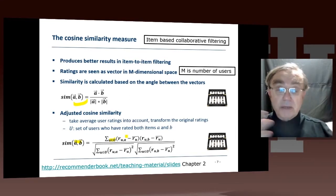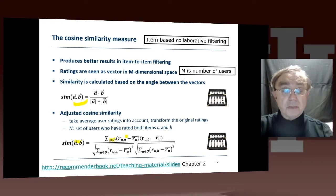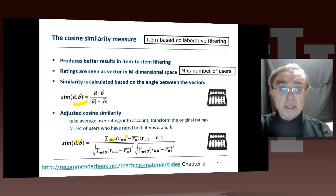And again, the only reason why this is not a normal cosine formula is that you only sum over the users who have rated both A and B. So it's not a true cosine, because normally for a true cosine you have to sum over all users, but you can't do that because you only know the rankings for some of the users. And it's a little frustrating.